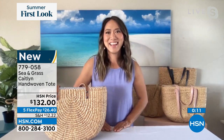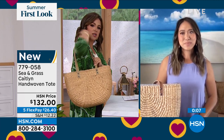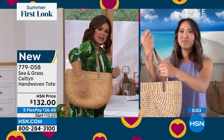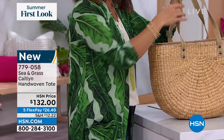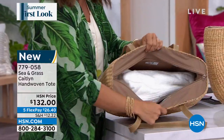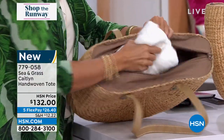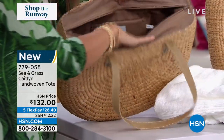I like the half moon design. I think it's really sleek, and it makes sense because now it's comfortable to have under your arm. You see that drop, 11 and a half inch drop. It's about 18 inches across and about 12 inches high. So plenty of space. And this one, we just wanted to show you, let's say you're poolside or you're going on vacation, you could also use this as your beach bag. We've got a full size towel inside of there, no problem.